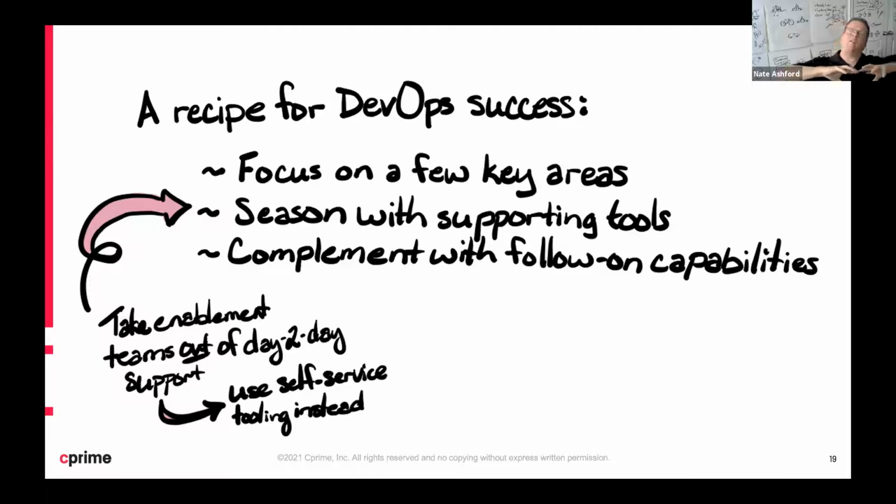And then we complement those pieces with follow-on capabilities. As we start getting those first few key areas, and as we start getting the supporting tools so it's self-service, then we start adding follow-on capabilities that add to what's available, that add to the overall capabilities and make things easier. One of the great adages of adoption for anything is that if you want people to adopt something, you have to make it easier to do it the right way than to do it the old way. And so the whole goal here is creating capabilities that raise the bar, that make it easy to do it right and to do it better.